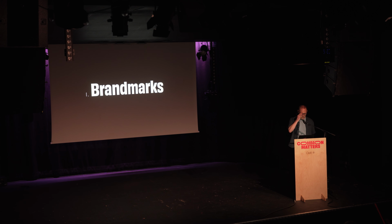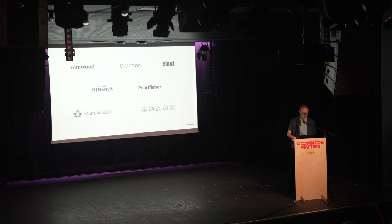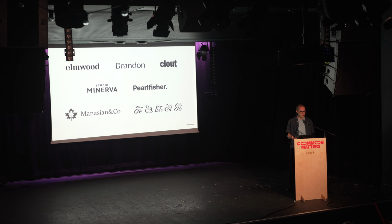So firstly, creating custom brand marks. So this can be word marks, logo types, symbols of all different shapes and sizes and styles. And in almost all cases, these are drawn from scratch. It's also been really nice to work directly with some agencies recently on their own rebrands. And yeah, it does seem like everyone's been rebranding lately, doesn't it? So yes, these are some custom brand marks I made for these guys.